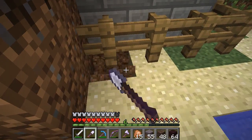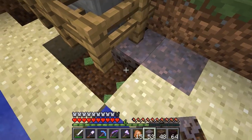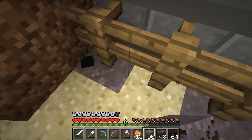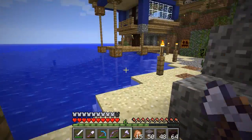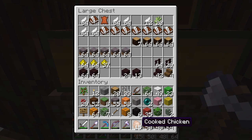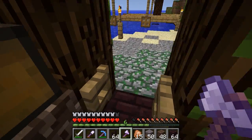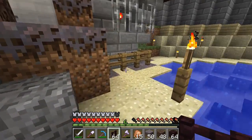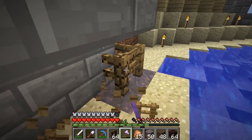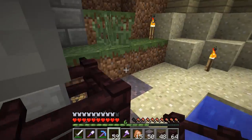Awesome. Can do the same down here. Just throw mycelium in there. Pick up the glass. That wasn't what I wanted to do. Pick up the grass blocks out of there. And, let's see, did I bring any fence posts with me? I got some nether fences in here as well. So let's quickly grab some of those. Sweet, here we go. Nether fences to the rescue. Nether fences. Oh, wait, I want to use an axe for that. I'm an idiot sometimes. Okay, so nether fence around here.